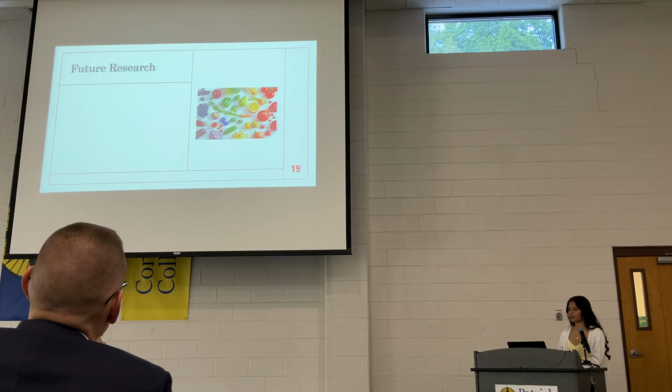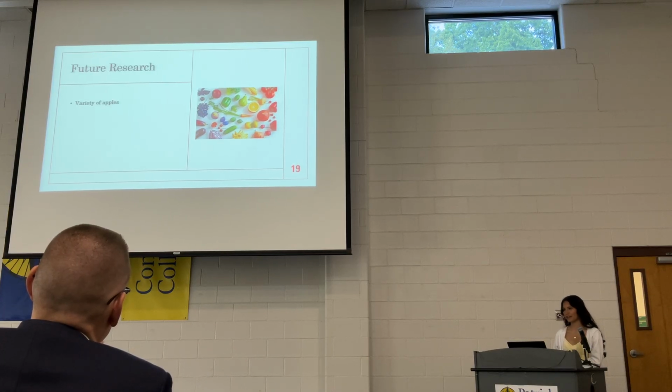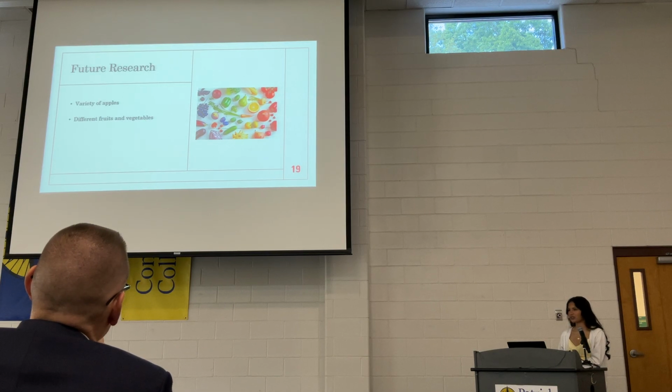Future researchers should use different kinds of apples like Gala, Honeycrisp, or Golden Delicious to help give a more accurate representation of apples, not just Fuji. They should also investigate different kinds of fruits and vegetables like mangoes, bananas, and potatoes to see how those react. Lastly, focus on specific temperatures like 0 degrees Celsius and 30 degrees Celsius to see how they react.